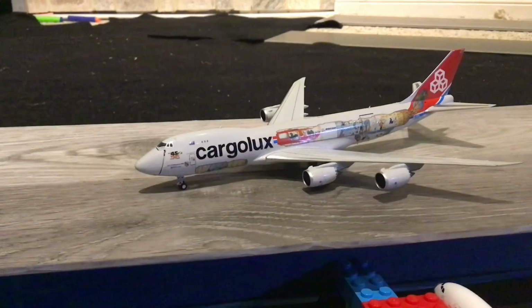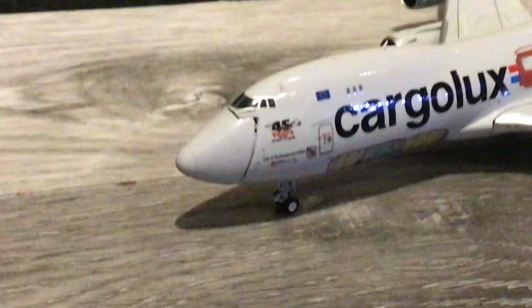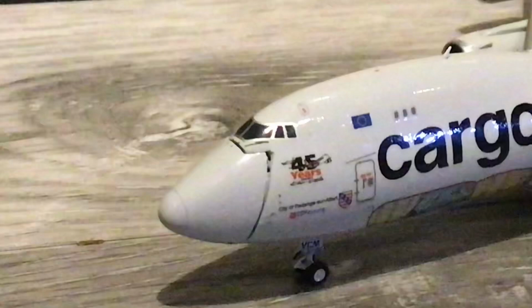Starting up at the front, we have the nose cone. This one is removable due to it being an interactive aircraft. I will be getting into the aircraft itself right after I finish the overview. Over here we have the cockpit windows. You can't see where I'm pointing because it'll just ruin the video, but the cockpit windows are really good, like any other cockpit window.